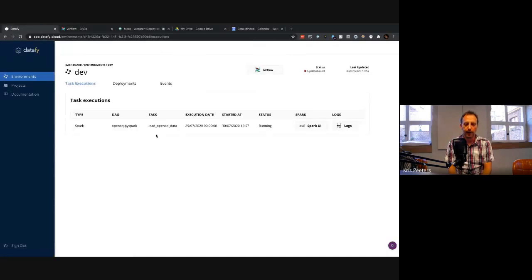So theoretically, I think it takes 2 minutes to deploy something. So using a framework like Datafy, you can deploy to your environment like 720 times a day or something, right? So you can definitely get to the 10 deploys a day if you want to.